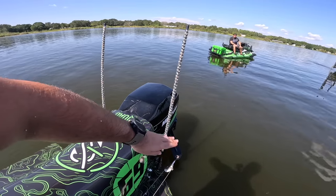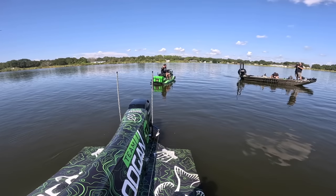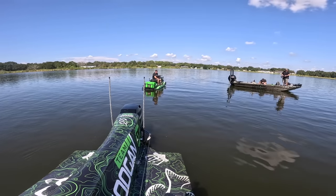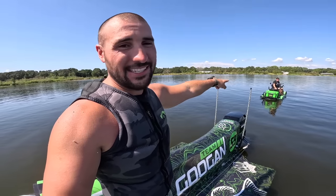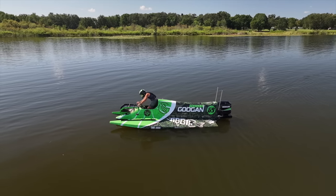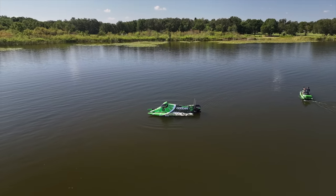I only trimmed it out to where that's how I gained my speed. So yeah, she's got a lot left. Hey, Brandon, you want to loop up here? We'll turn around, and I'll race you to the other side? Yeah, I mean, you're gonna get smoked. That's supercharged, don't get me wrong. That ski's supercharged and fast, but it tops out at 70. We're pushing 80 plus miles an hour, so. I'll jump the gun. It's a short lake, so we'll see.